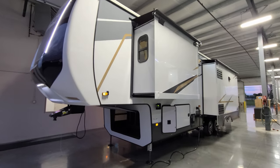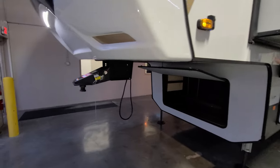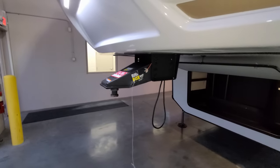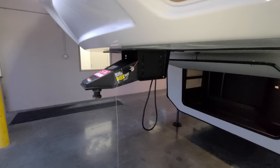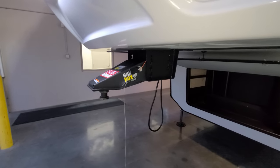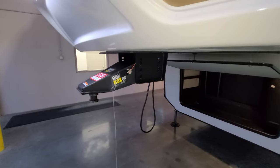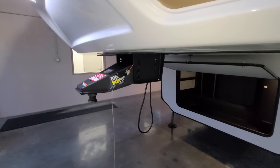Now up front here, you have a Rhino box hitch. So if you're going to do the TrailAir or MORryde or something like that, you have to make sure you get the version that bolts up to the Rhino box by Lippert. If you don't, your bolt pattern and stuff is not going to line up properly.